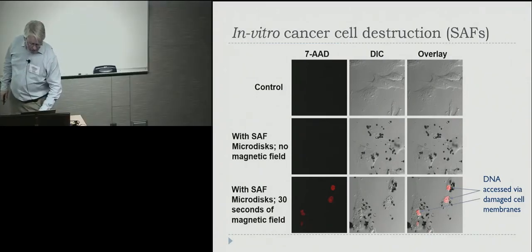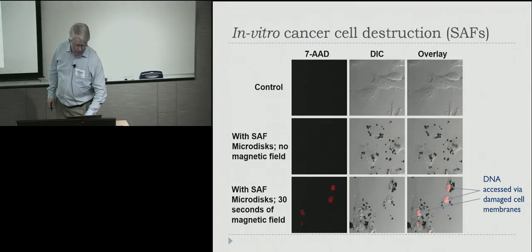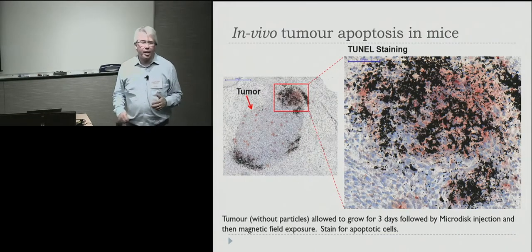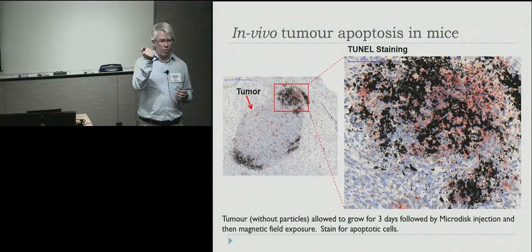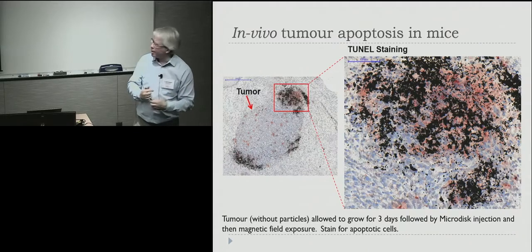So finally, what about moving to in vivo? It's one thing to kill cells in a Petri dish. What about helping some animal with cancer to get better? So we've studied cohorts of mice that have been given a tumor, and the tumor is allowed to grow to a mature size. And then at the moment, we're doing very simple experiments where we just physically inject the particles directly into the tumor with a hypodermic syringe. The tumor is about a millimeter in size at this point, so with a microscope and a steady hand, you can just about get a needle in there and inject some particles.